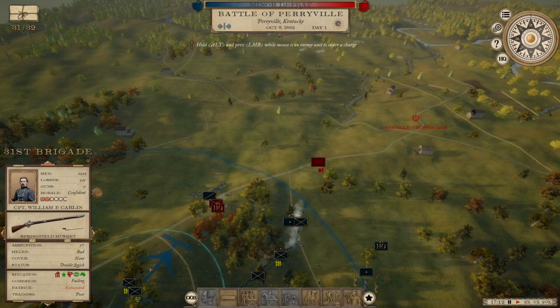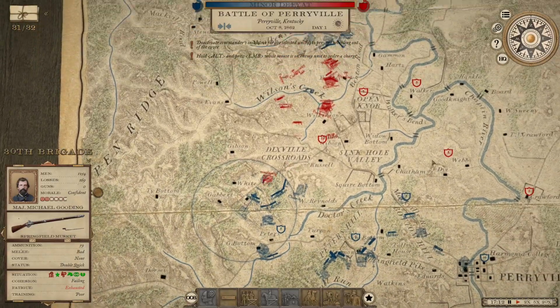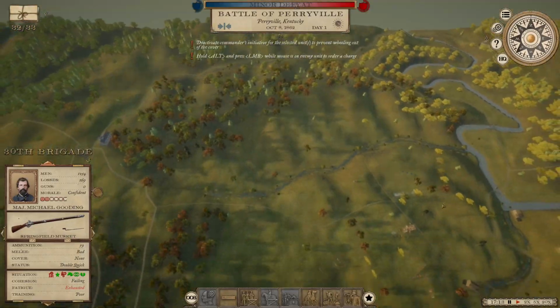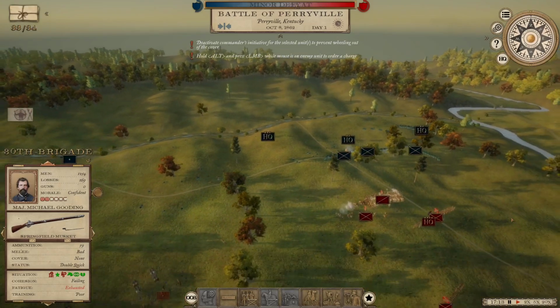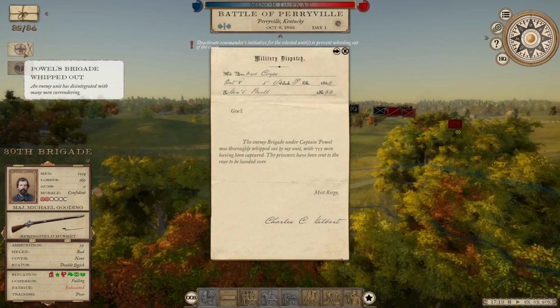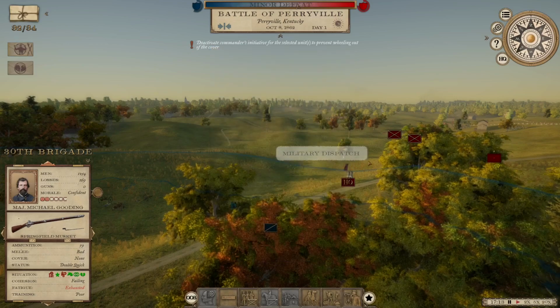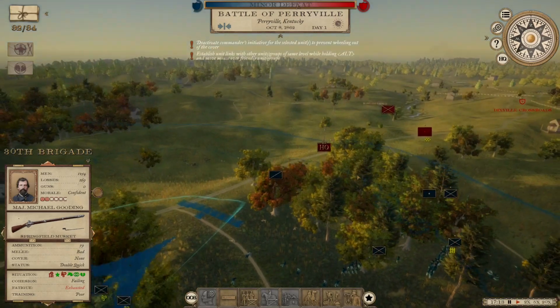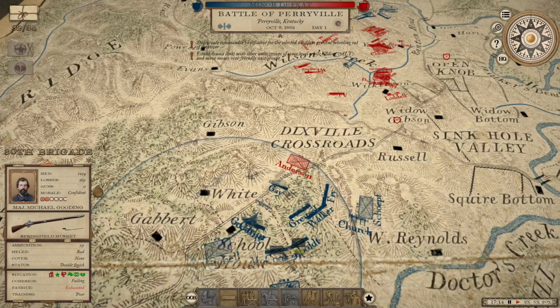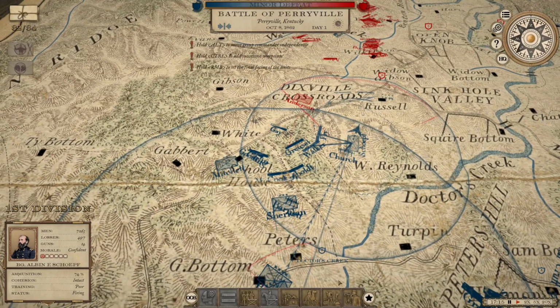And we can form up a decent line and come up to aid our forces up here in the north, because they're having problems. I think that, whoop, Powell's brigade whipped. The enemy brigade under Captain Powell was thoroughly whipped. Sweet. Oh, we just wiped out that whole force. All right, guys. Get up. On the double quick.